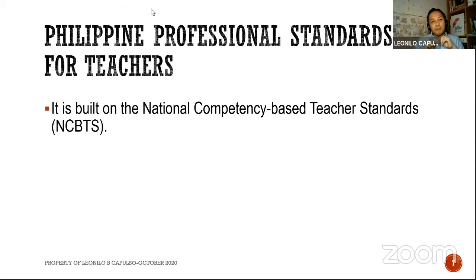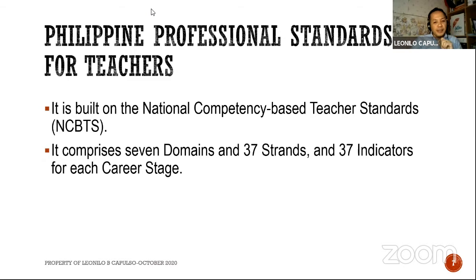So PPST is built on the National Competency-Based Teacher Standards. So not all can teach. And there are also standards being followed to see to it that teachers are able to deliver what is expected of them, particularly on the competency that is expected from teachers this time of pandemic. Of course, on the technical side, there might be glitches. Along the way, there were some sprints, but the Department of Education and other institutions have made some mechanisms to correct so that everyone will help each other to see to it that we're giving the correct quality and responsive education. It comprises 7 domains and 37 strands with 37 indicators for its career stages.